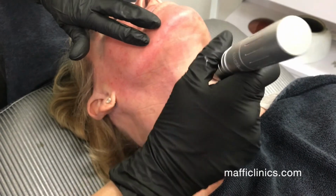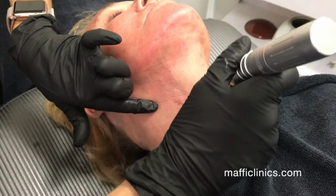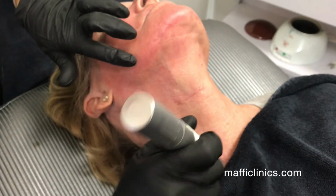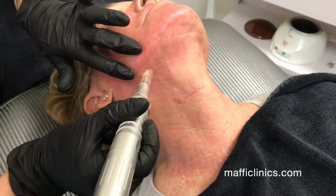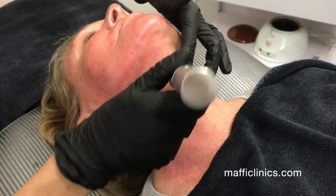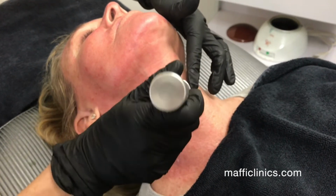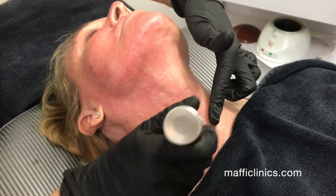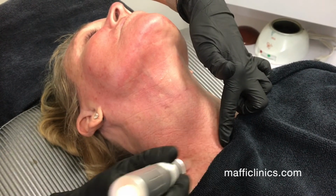We're going over this patient's scar that she had from a previous surgery, and the microneedling combined with the PRP is excellent at helping the scar to heal. We do different cross-hatching patterns on the skin. So we go horizontally, vertically, and diagonally.